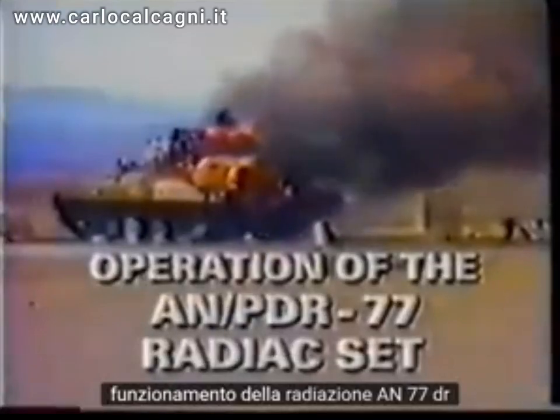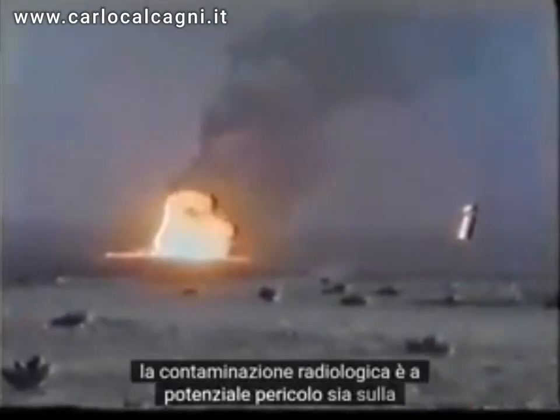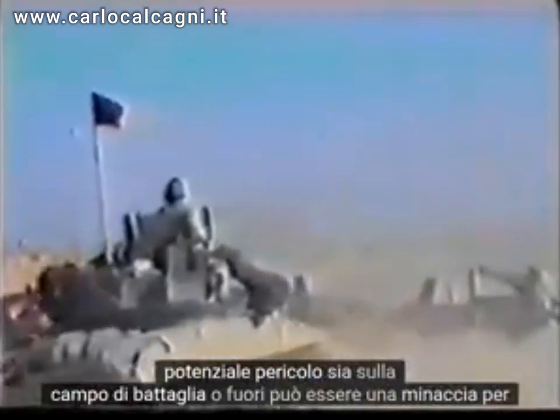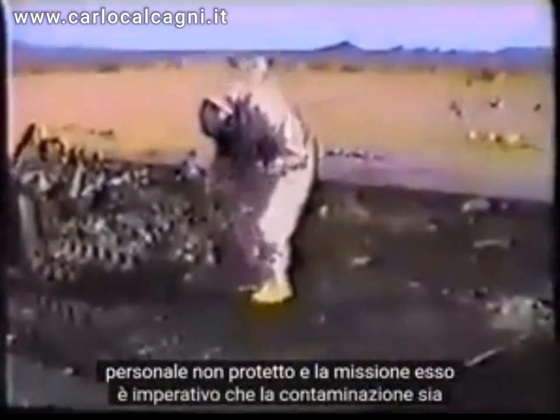Operation of the AN/PDR-77 Radiac set. Radiological contamination is a potential hazard, whether on the battlefield or off. It can be a threat to unprotected personnel and the mission. It is imperative that contamination be quickly identified to minimize that threat.